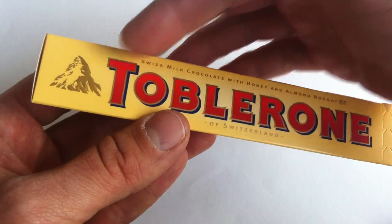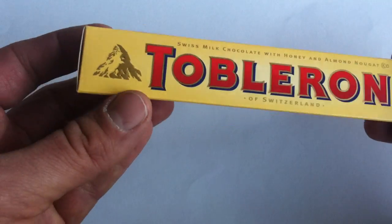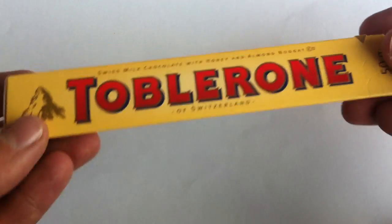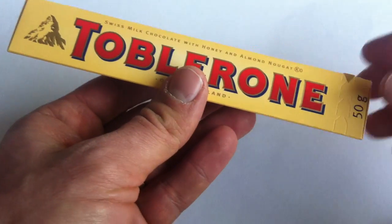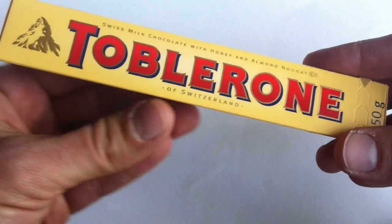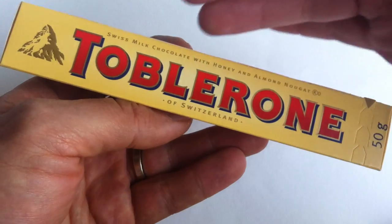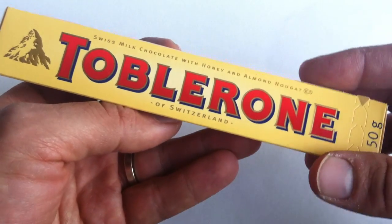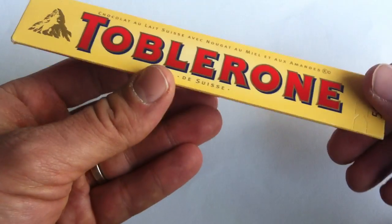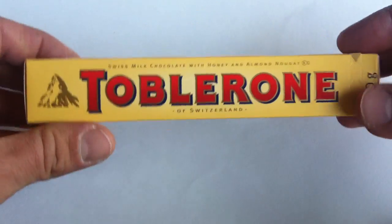That's the Matterhorn, which they say inspired the shape of Toblerone. It's really interesting that this exists in such a unique shape. I mean, you do not see candy and chocolate bars in this shape. I have with me here the small, 50-gram size. This is the 11-peaked Toblerone bar. It does come in different sizes.